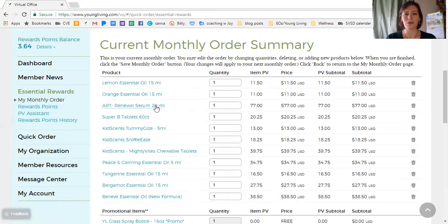I also got the Renewal Serum, which is amazing, and I love how that makes my skin feel underneath my Savvy Minerals makeup. And we also stocked up on our kids' scents because we had used those a lot through the winter weather, fighting different germs off and staying healthy. And we had stocked up on our vitamins, so I needed more of my B vitamins, and the kids needed theirs. It's amazing how quickly and easily that is. Believe is my favorite essential oil blend, so I always have to have that on hand too.